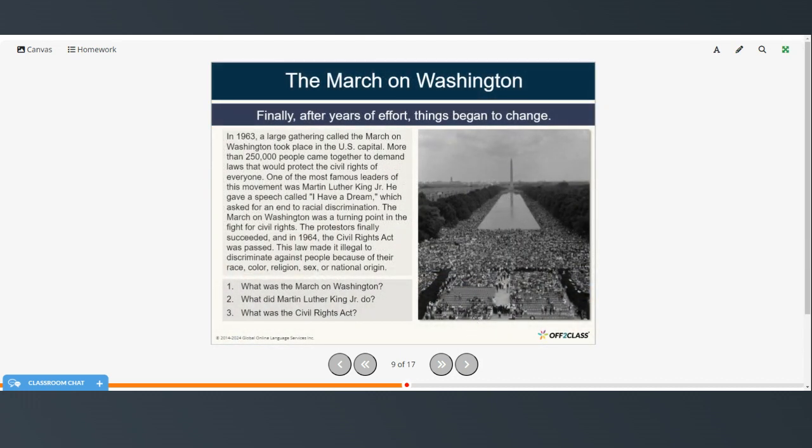Okay, finally, after years of effort, things began to change. In 1963, a large gathering called the March on Washington took place in the U.S. Capitol. More than 250,000 people came together to demand laws that would protect the civil rights of everyone. One of the most famous leaders of this movement was Martin Luther King Jr. He gave a speech called I Have a Dream, which asked for an end to racial discrimination. The March on Washington was a turning point in the fight for civil rights.